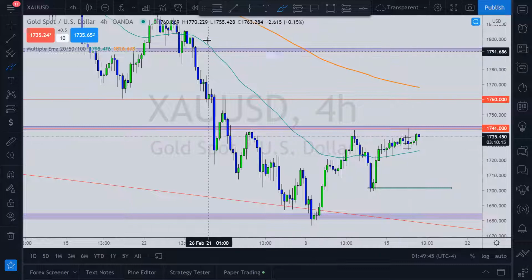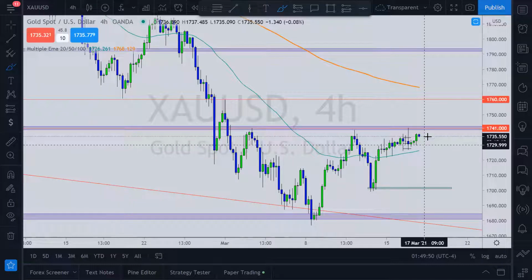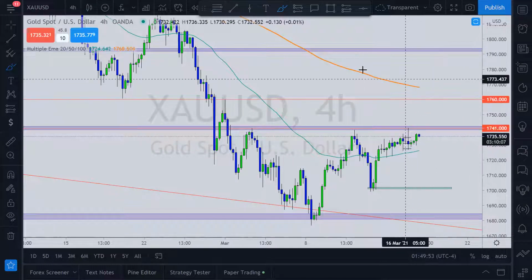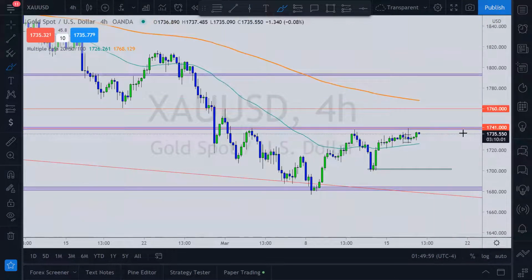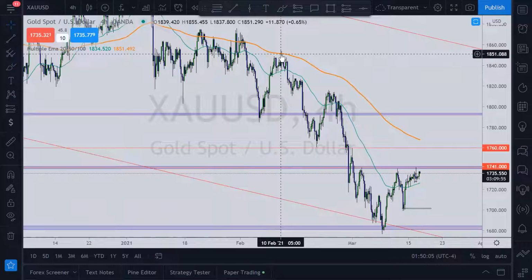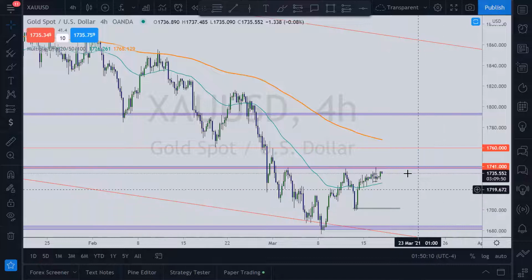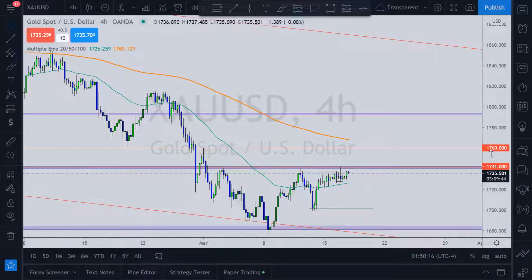Maybe there's some strength. Maybe there's a reason why this 50 is now under price. All right, and we're heading up in the direction of that 200. When's the last time price even tested that 200? Since the middle of February. So, we might be due. All right. This is why I marked out 1760 as my possible next resistance point for price.